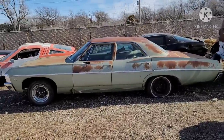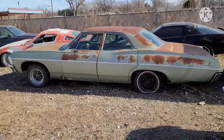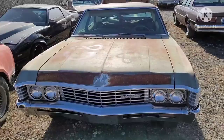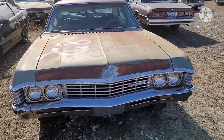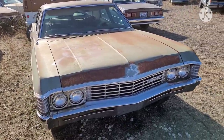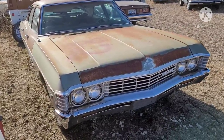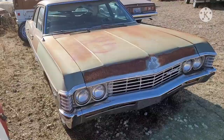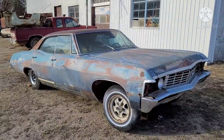This is a 67 Bel Air. Pretty nice car. Needs some repairs. I've set an engine in it, got a title for it. The way that the four-door hardtops have really been bid up, they're commanding pretty big prices now. This 67 post car is a little more affordable, accessible option for somebody still wanting to have the look of the supernatural car without so much expense up front for a body. Right here is the 67 Caprice.